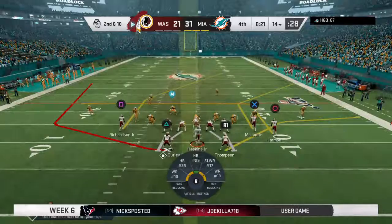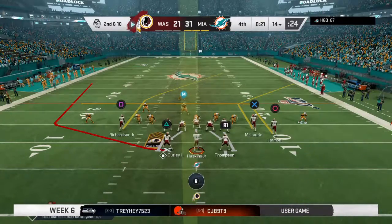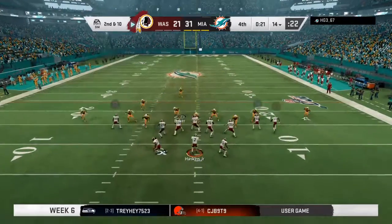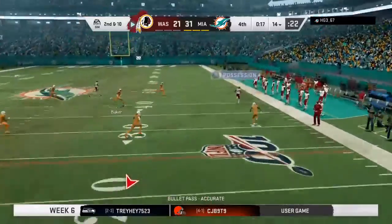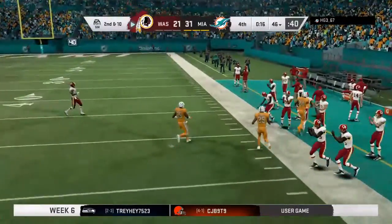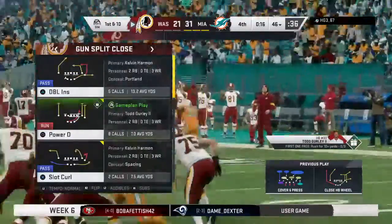So now 2nd and 10 after the incompletion on first down. It's going to be a long day, offense. Here we go with Haskins. He's going to let it fly. And got his man complete. A gain of 32 that time.